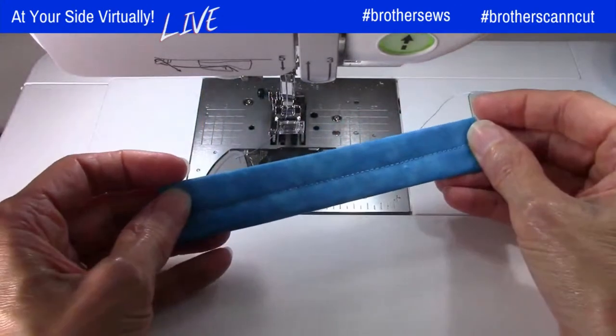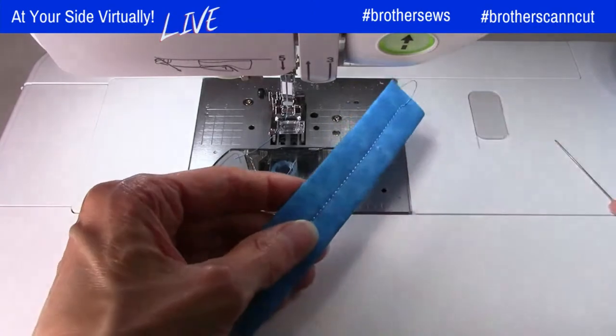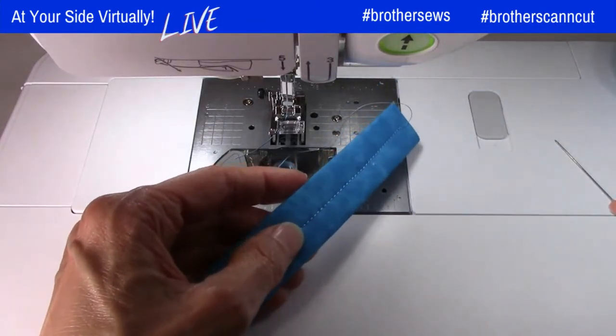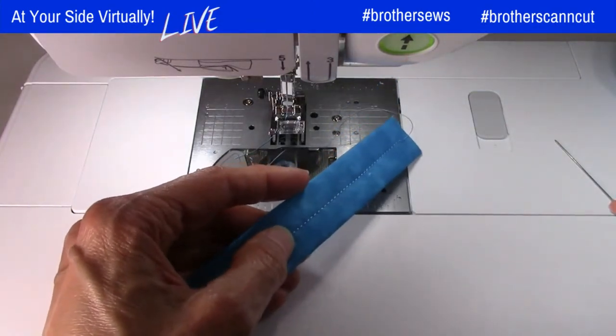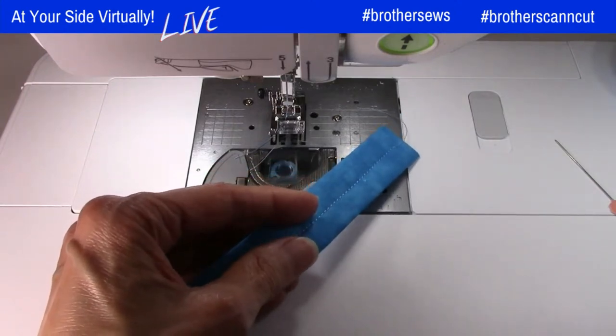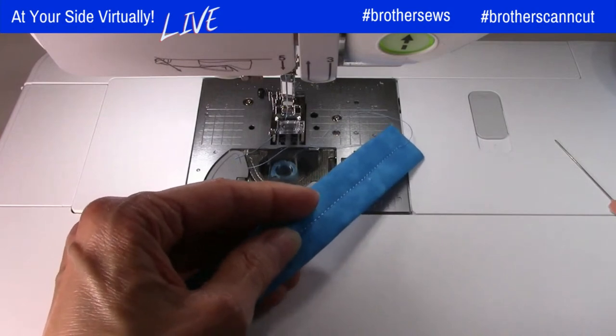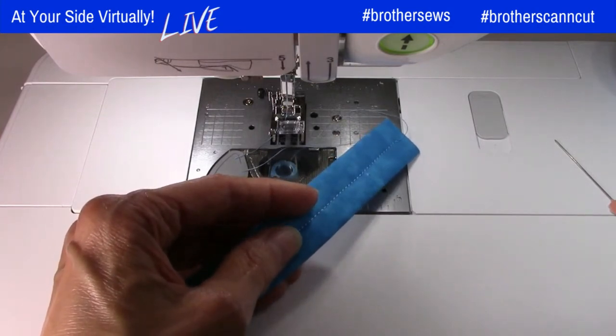There you go. Perfect. Right down the center. Isn't it a beautiful stitch? Such perfect stitching. I'm actually stitching with embroidery thread. The polyester embroidery thread is strong enough to actually sew your seams. We usually use regular sewing thread, but I've got this threaded with my embroidery thread.